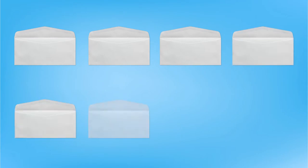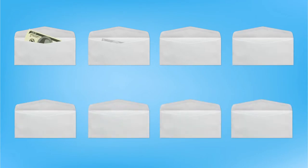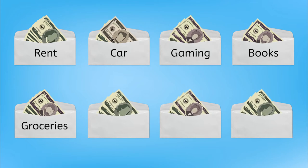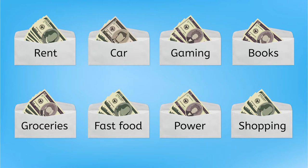Envelope budgeting sounds simple. Stick a bunch of money into an envelope and boom, you're rich. But in reality, it doesn't quite work like that. Instead, there's lots of different envelopes, and each one of them has a small amount of cash inside of it. Each envelope will be labeled with a specific expense, and the money that's within that envelope will be your fund for that purpose. Rent fund, gaming fund, shopping fund, that one's my favorite.